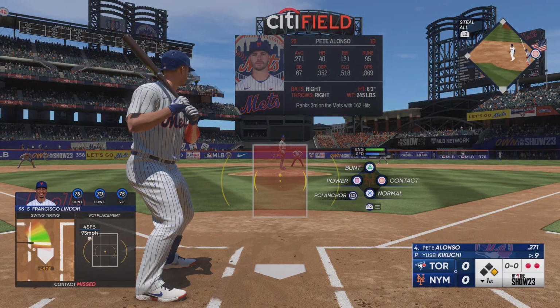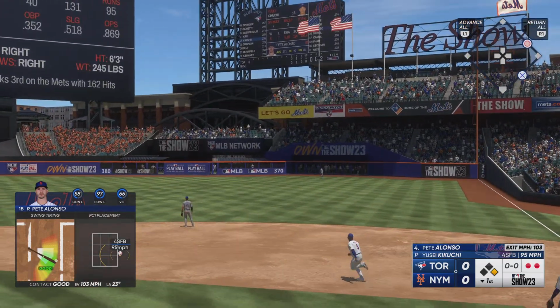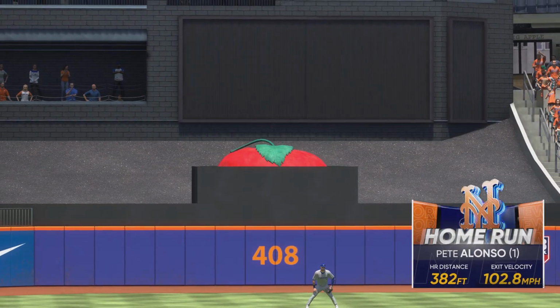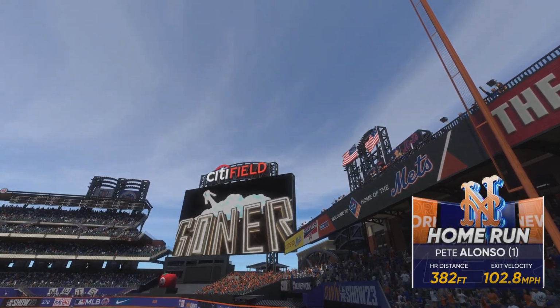And now it's the polar bear, Pete Alonso. That one ripped. That's back there. And forget it. Pete Alonso with a shot to the opposite field. And they jump out front. It's 2-0.